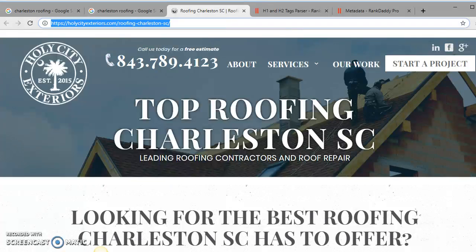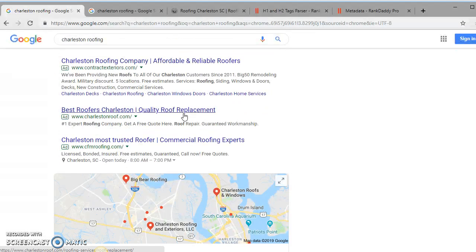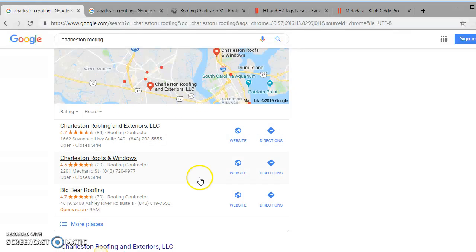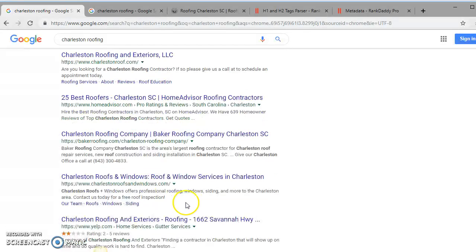I was doing a keyword search of Charleston Roofing and checking out the companies listed on the first page of Google. At the top you see some ads. This next section is what we call the map pack. Then you get into the organic rankings where you'll see some of your competitors. Charleston Roof, this is a directory listing. Baker Roofing Company, Charleston Roofing Windows, and there's others.